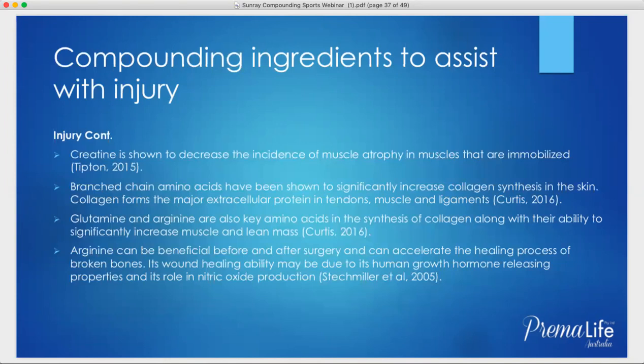Arginine can be beneficial before and after surgery and can accelerate the healing process of broken bones. Its wound healing ability may be due to its human growth hormone increasing properties and its role in nitric oxide production. As I said, the most preferential form of arginine to cross the blood-brain barrier is arginine pyroglutamate, which is in the Arginac. Next one.